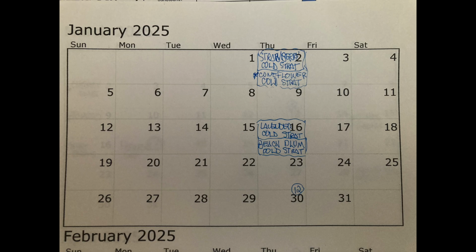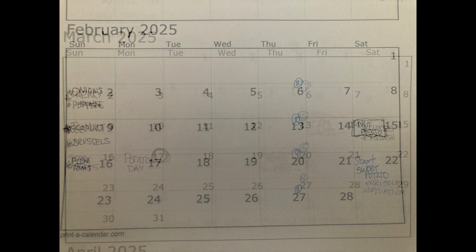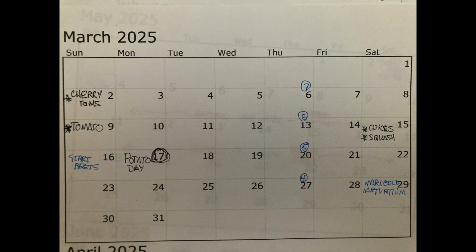I put in things like when I need to cold stratify. I start entering in days to put my seeds in. Peppers and onions, February 2nd. Eggplant, Brussels sprouts the next week. When do I start chitting potatoes? That's 4 weeks before I plant. March 17th, St. Patrick's Day, is potato time. Tomato days are in and around the beginning of March.